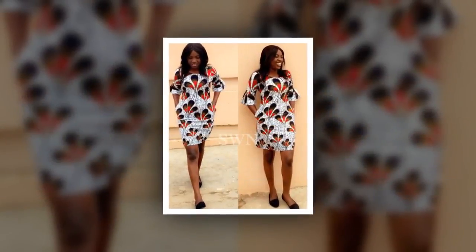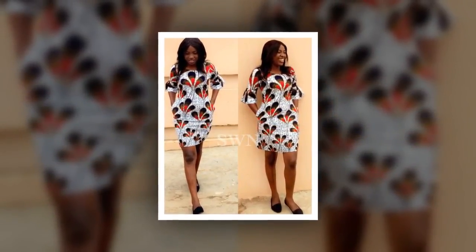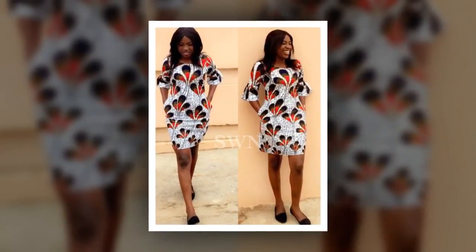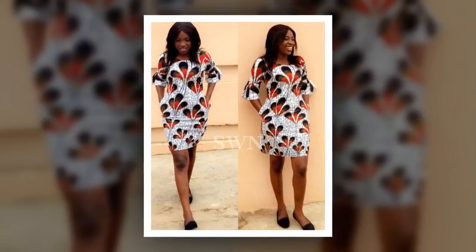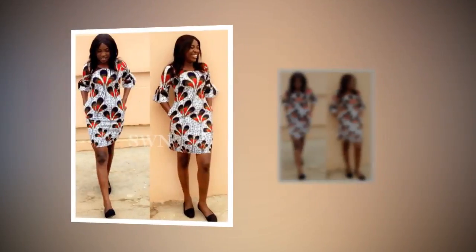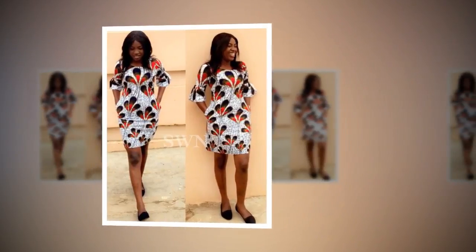Though considered to be one of the cheapest fabrics in the market today, Ankara, which is popularly referred to as African print, has carved its impact in the heart of the fashion world. This reporter traces its unique history and current travails.